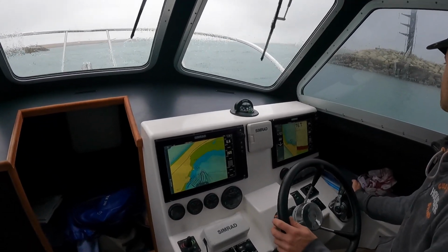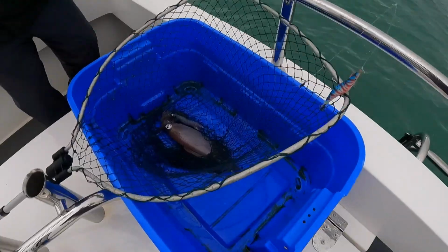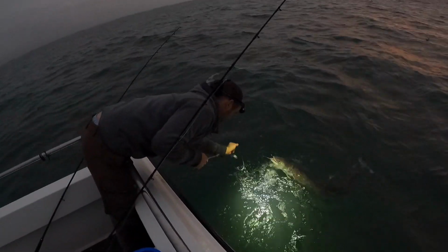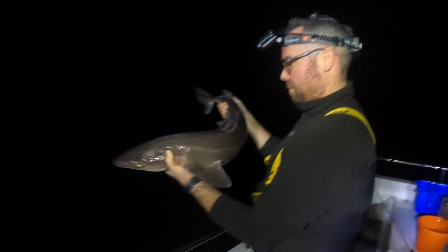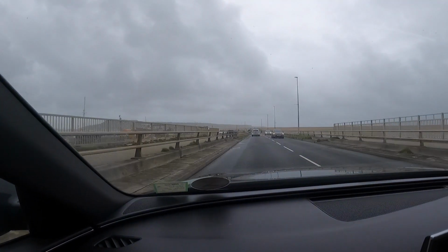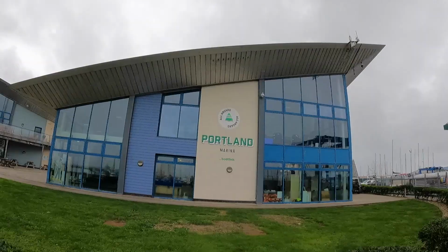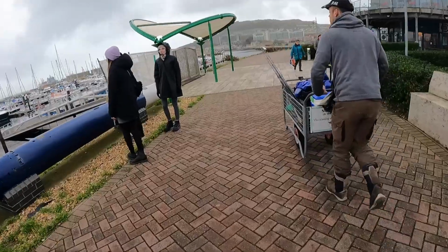Still a lovely boat these days. Lovely fish. There he is. There you go. You there? Hello.